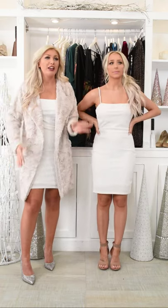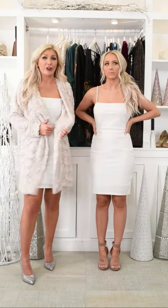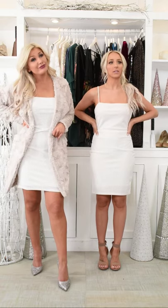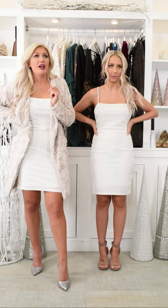I kept it with silver shoes just to keep it really icy and stunning. And then of course, throw a fur coat over it. So cute. It's kind of perfection. This will look cute for my courthouse wedding. Totally, that would be adorable.